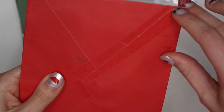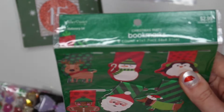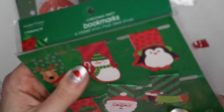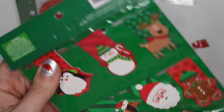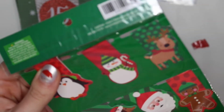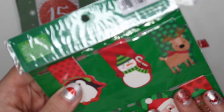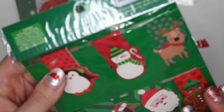So let's see what's inside of here. Oh, we got these little bookmarks. Oh, I don't read books though. I don't know, maybe I could re-gift these, or maybe I could actually use them. Oh, I could use them in like an embellishment thing. That would be really cute. Oh, I could use them.